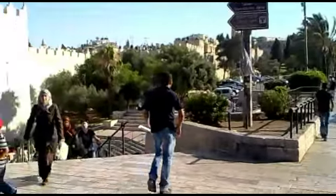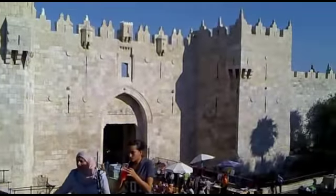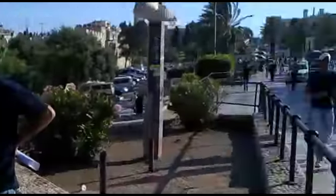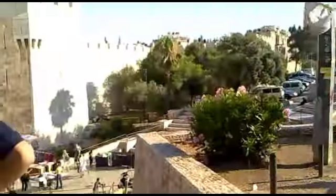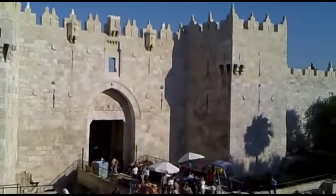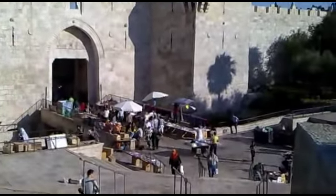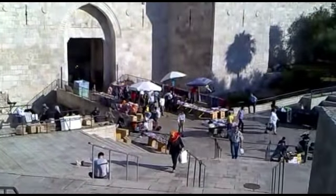Okay, and here we are again at Damascus Gate in the old city, by the old city actually. We're not inside, we're just near it. And I'm gonna start shooting Damascus Gate for you. Here's the gate. Here's the street so you can understand why all that noise is going on. Here's Damascus Gate. It is the biggest gate into the old city, and so it's kind of like a market.